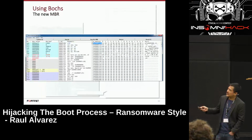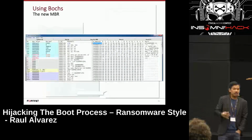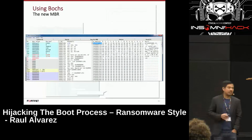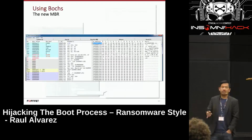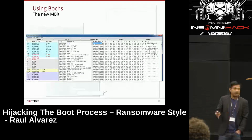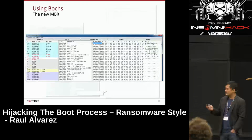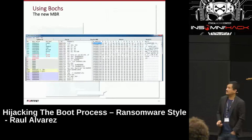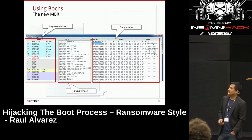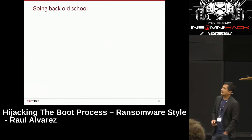But this one, even though you're going to change this, you will only see some changes in the registers. It is kind of harder to execute, but it is fun, because if you're debugging an MBR, you are one of the few people that can debug the MBR, because nobody wants to debug the MBR. I only tried to debug the MBR when I had these samples. It is fun. So you have this debug window, registers window, and dump window.